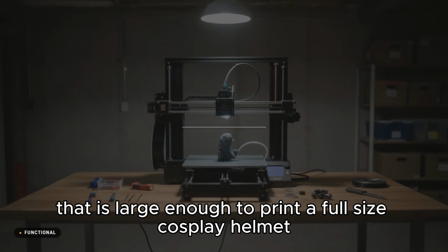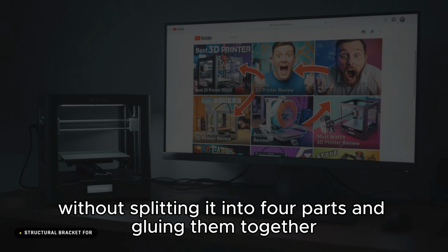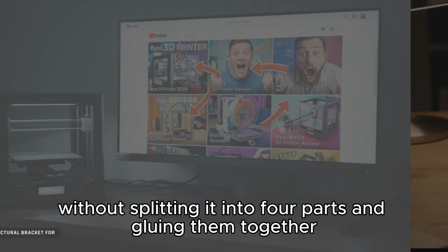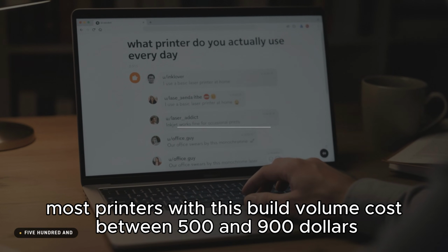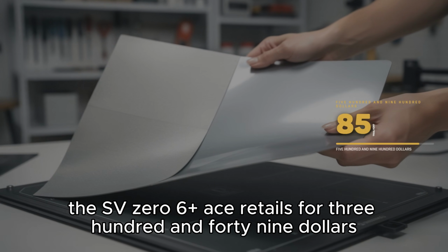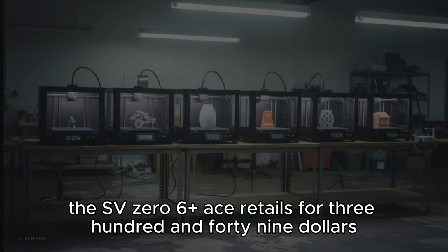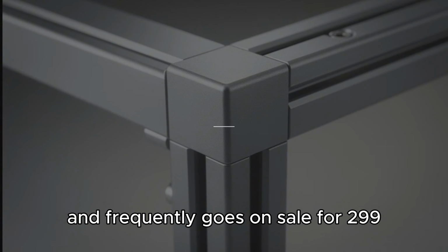That is large enough to print a full-size cosplay helmet in a single piece, a complete leg armor section without splitting it into 4 parts and gluing them together, a functional drone frame, a structural bracket for furniture. Most printers with this build volume cost between $500 and $900. The SV06 Plus Ace retails for $349 and frequently goes on sale for $299.